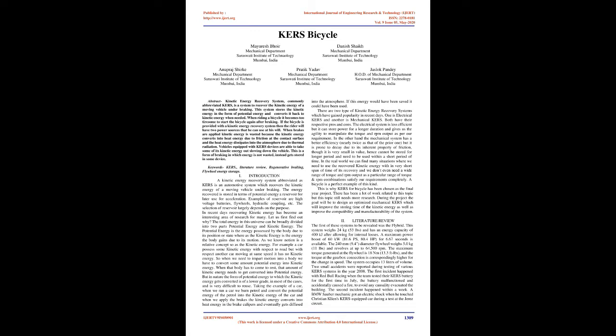Taking the example of a car, when we run a car, we burn petrol and convert the potential energy of the petrol into the kinetic energy of the car, and when we apply the brakes, the kinetic energy converts into heat energy in the brake calipers and eventually gets diffused into the atmosphere. If this energy had been saved, it could have been used.